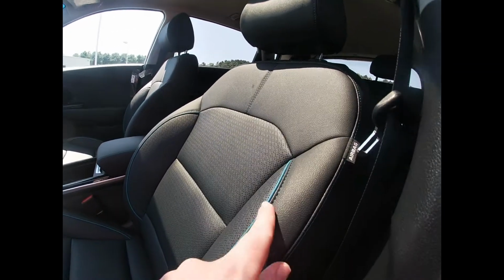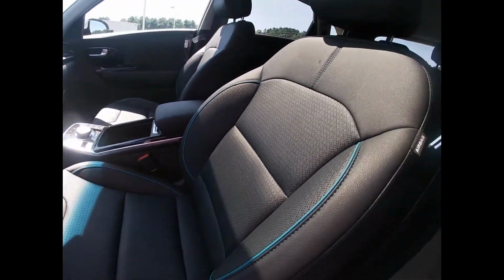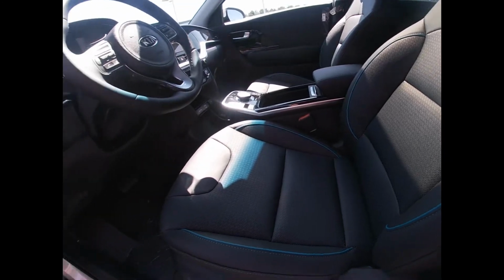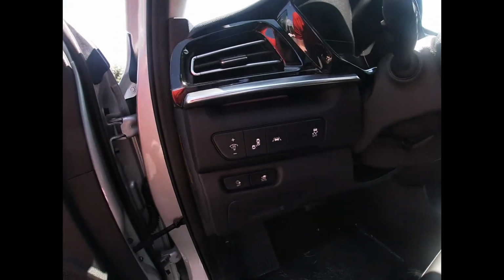And again, blue piping on the seats here. Leather seats that are heated and ventilated. So very nice, heated and ventilated. Leather wrapped steering wheel here as well. And let's show you some of these safety features on this side here.